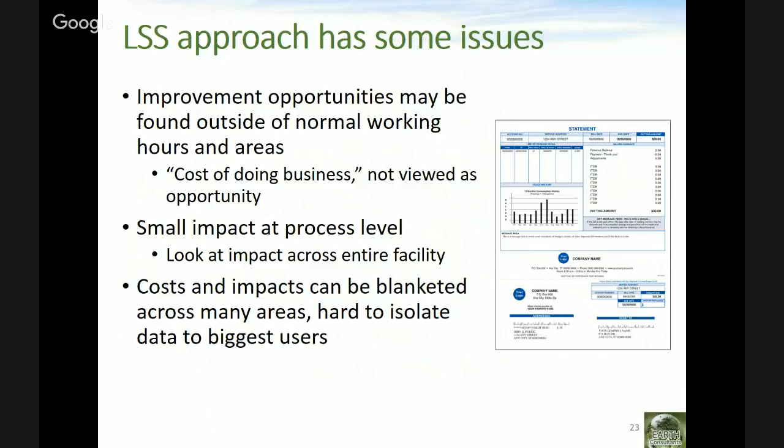to cover these overhead costs. And so two different groups could be paying the same amount with the same space, but one is using twice as much energy and generating twice as much trash. And so there's no incentive for those groups because the data isn't broken out in that granularity. So if they did make some improvements, it wouldn't actually change their bill that much. And so we're not isolating the data to the right users.